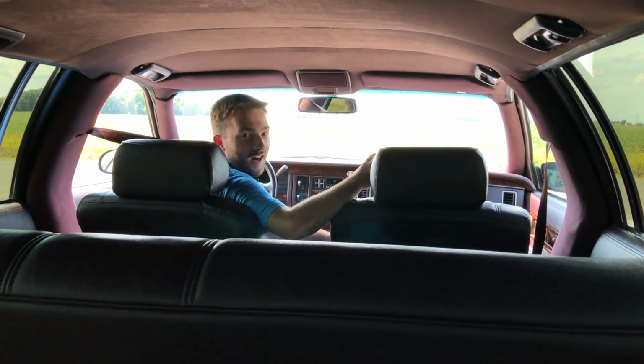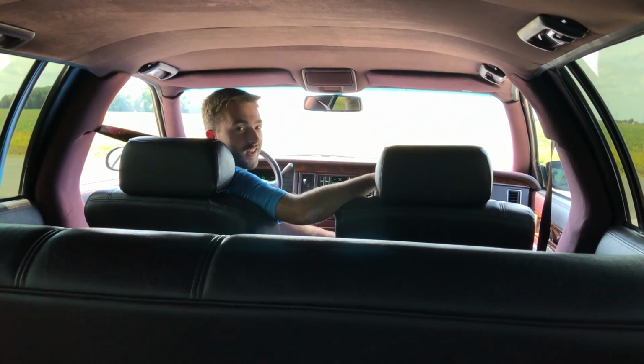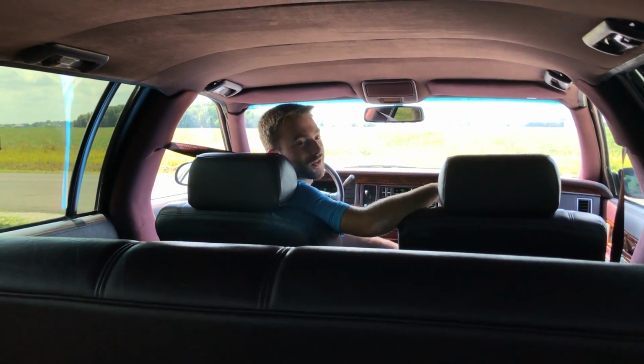So obviously, as you can tell from that spot, it's a really interesting place to sit because you can see really how long the car is from inside. It's just a weird and surreal experience that I think is really cool in this car.